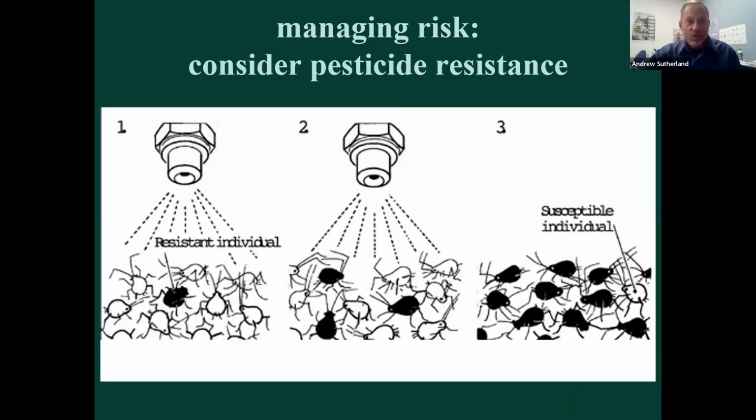Finally, with pesticides, we have to consider pesticide resistance. This is part of IPM, managing resistance. The idea is that if we're using the same chemical over and over, or the same class of chemical, we are selecting for resistant individuals. And over time, we will not have any susceptible individuals in the population.